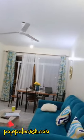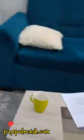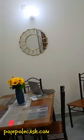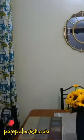You have your L-shaped chair over there. The L-shaped chair also opens up to the dining. That's where the dining is, and I've been using it as my workspace. There's also a kitchen, where the magic has not been happening.